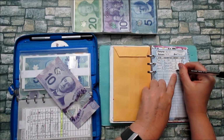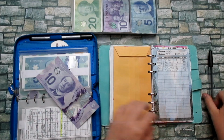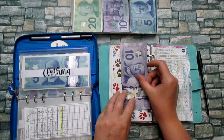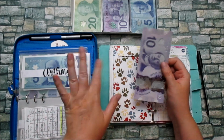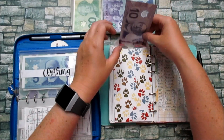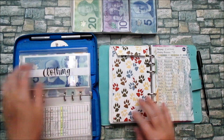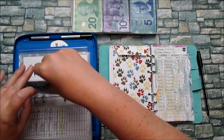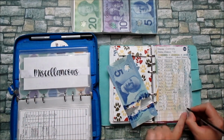So it's 10, giving us a total of 110. So Callie will be getting her haircut on the 6th, which will be about $70. So this will decrease again, but that's okay. That's what it's for. Clothing, we have $5 left over, giving us a total of 50.